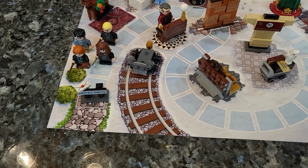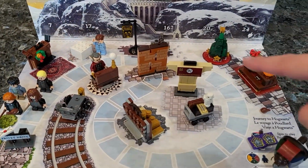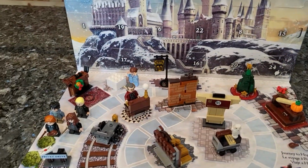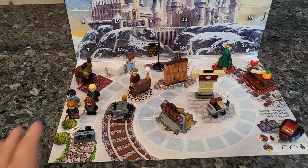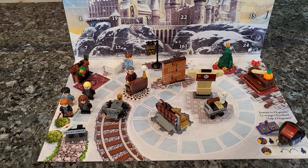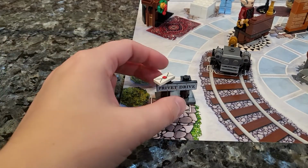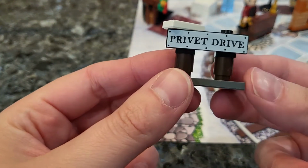Taking a look at the game board, this is obviously the beginning, and then you journey throughout to get to what is Hogwarts at Christmas here. So I actually like the concept of it. It gives you something to kind of play with once it's done. Once you have all the gifts out, you're able to play with all of the Advent days and play a little game with your family if you want. So looking closer at the little gifts, we'll do that, and then I'll go over the minifigures that also work as the playable characters for the board game.